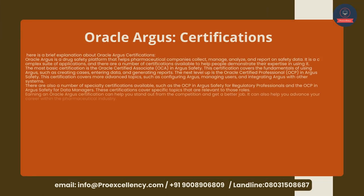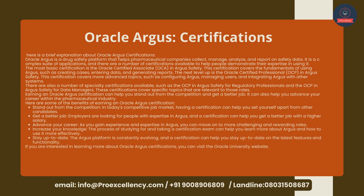Oracle Argus certifications. Here is a brief explanation about Oracle Argus certifications. Oracle Argus is a drug safety platform that helps pharmaceutical companies collect, manage, analyze, and report on safety data. It is a complex suite of applications, and there are a number of certifications available to help people demonstrate their expertise in using it. The most basic certification is the Oracle Certified Associate, OCA, in Argus Safety. This certification covers the fundamentals of using Argus, such as creating cases, entering data, and generating reports.